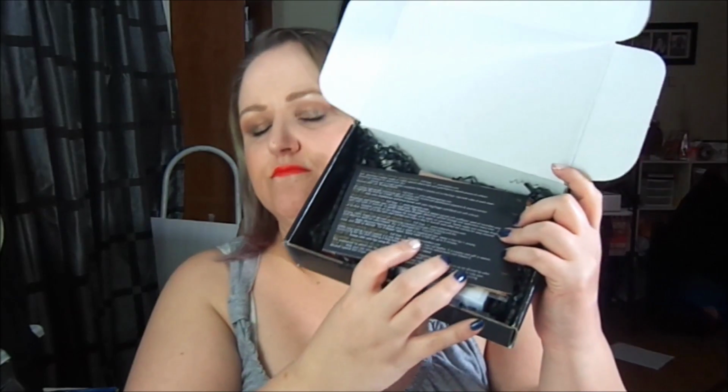Okay, so that's 2 down. I'm gonna have to put all these away. Okay, we will do BoxyCharm. And yes, I have peeked in all of these because I'm bad. Must do it. And it is not the way it looked when it first came in. It's completely out of whack.